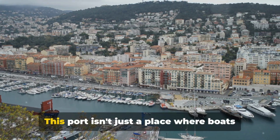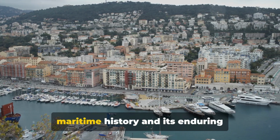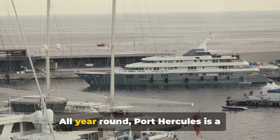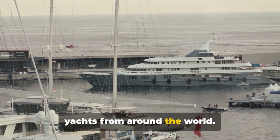From the mysterious depths of the sea, we ascend to the surface and make our way to Port Hercules. This port isn't just a place where boats anchor. It's a testament to Monaco's maritime history and its enduring relationship with the sea. All year round, Port Hercules is a bustling hub of activity, playing host to yachts from around the world.